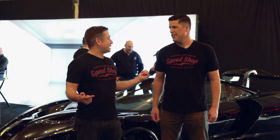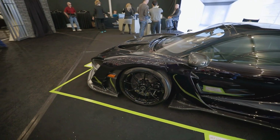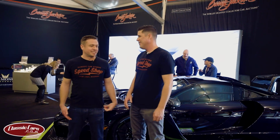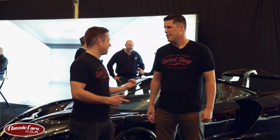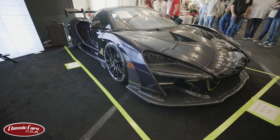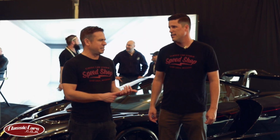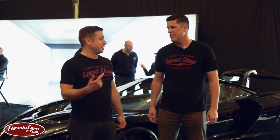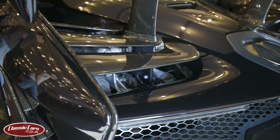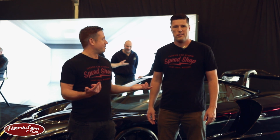We were walking by and got sucked in by the new Senna, because this thing is absolutely crazy. It looks like it's doing 200 miles an hour sitting still. We've seen the article and some test drives, but seeing it in person is a whole different game. 0 to 62 in 2.8 seconds, 0 to 124 in 6.8. That's terrifying. This thing's built to dominate the track, not for the faint of heart.